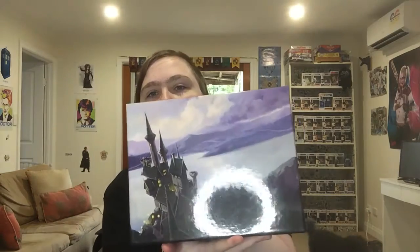I got this as a gift, but I think it's about $60. You can get it from your local bookshelf. It says J.K. Rowling Harry Potter Complete Edition on the top. It's actually got this really nice picture of Hogwarts on the back.